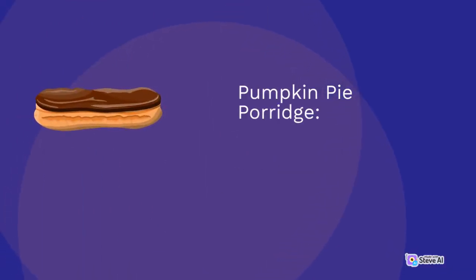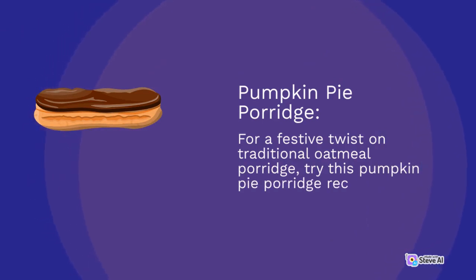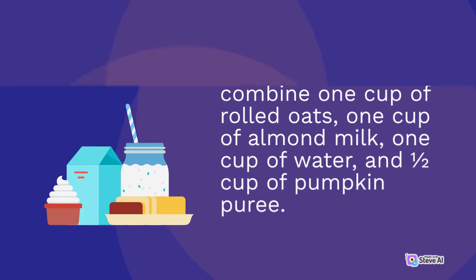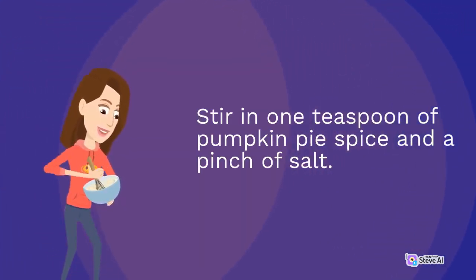Pumpkin pie porridge. For a festive twist on traditional oatmeal porridge, try this pumpkin pie porridge recipe. In a saucepan, combine 1 cup of rolled oats, 1 cup of almond milk, 1 cup of water, and ½ cup of pumpkin puree. Stir in 1 teaspoon of pumpkin pie spice and a pinch of salt.